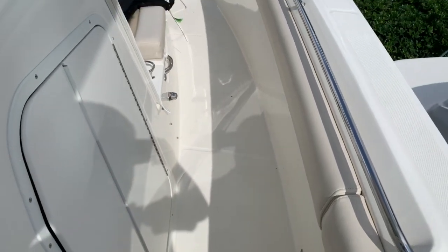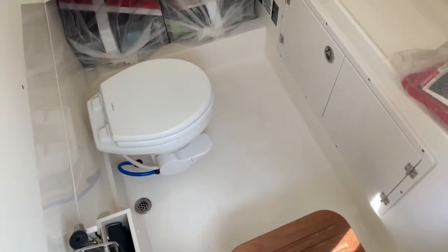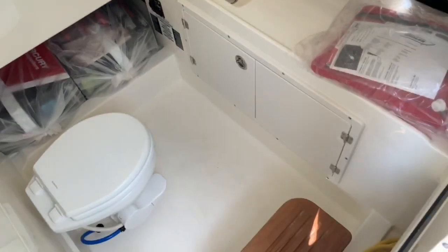Nice deep gunnels, wide walkways. Coming in here is our head: vacuum flush toilet, holding tank, overboard discharge, freshwater sink, hand basin, shower.